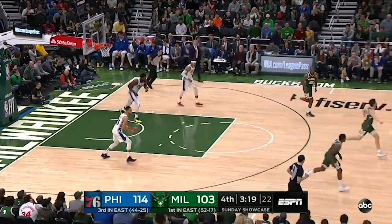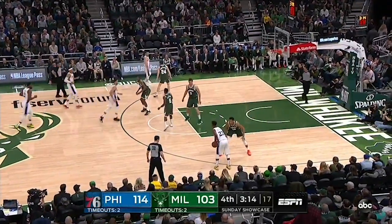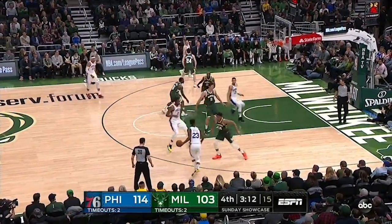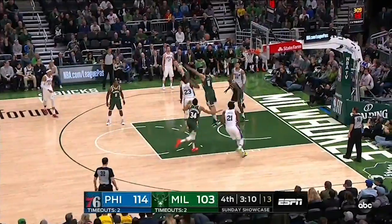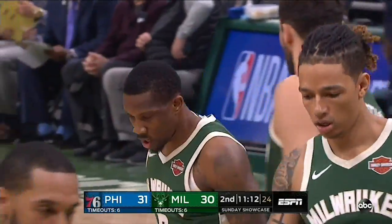And this time, with Giannis on him at the perimeter and an 11-point lead, he rubs off the Embiid screen, gets into the lane, and this sweet floater drops in, icing the game and giving the Bucks a lot to think about as these two teams approach the playoffs and the potential conference finals matchup.